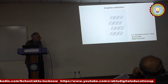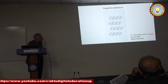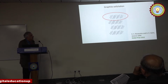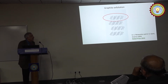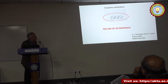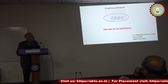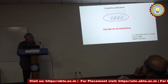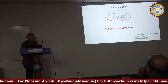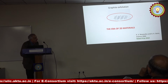The big discovery of Novoselov and Geim in 2004 was with a very simple experiment. They were able to exfoliate one layer, which had been known already by the name of graphene. So when you have one layer like that, you have a true two-dimensional material, a single plane of atoms. Others are two-dimensional too, but molybdenum disulfide, for example, has 3 planes of atoms that are all bonded together and then have layers of that.